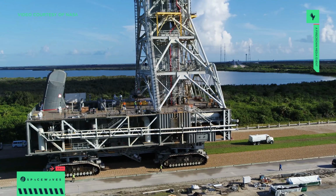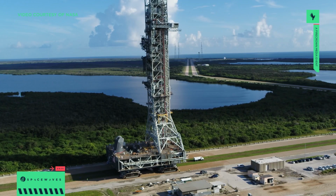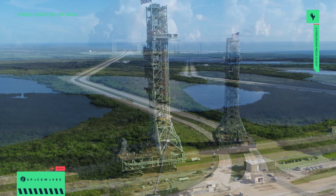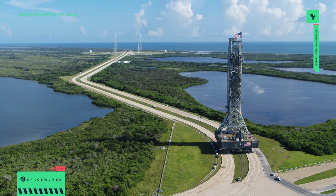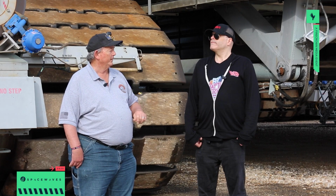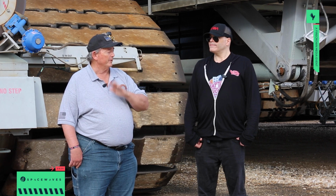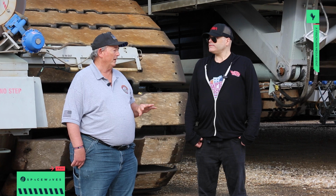Wow. Okay, that's the basic move of the crawler: to make itself go low enough so it can go underneath the mobile launcher, then raise itself up, pick that launcher up, take it to its destination point, set it back down, and then back away. That's the basic operation of the crawler. Now, it's 3 or 4 hours to the VAB, but from the VAB to the pad, we're looking at pretty close to 9 hours.